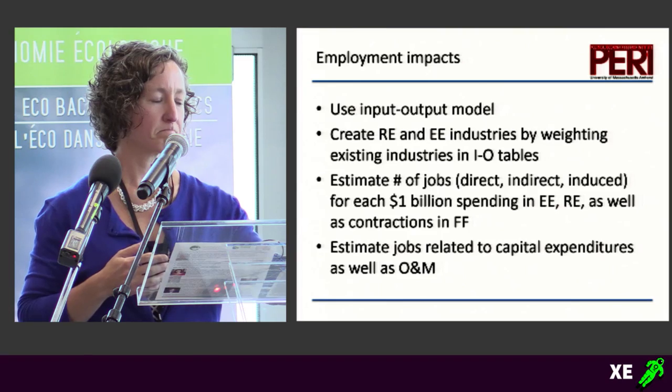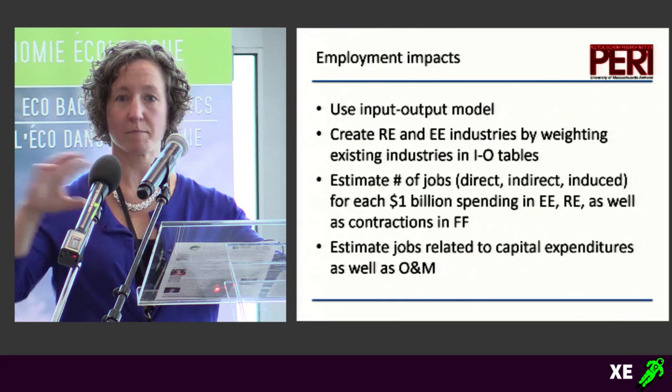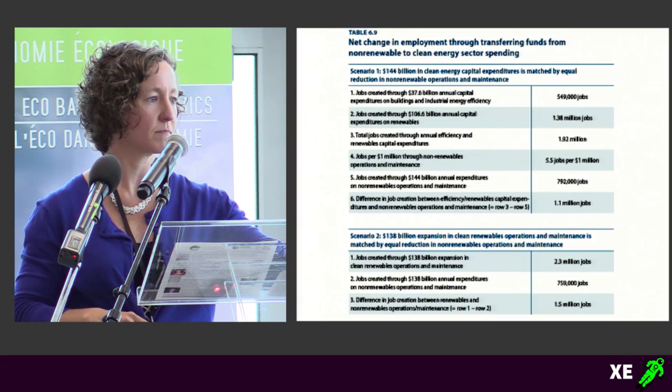So we take that $200 billion of costs and map it into the input-output model. I won't get into the methodology. I can answer questions if anybody's interested in that afterwards. But essentially, we look at what are the industries involved in manufacturing, installing, providing services for renewable energy and energy efficiency, like R&D and engineering and so on. We also estimate the jobs related to ongoing operations and maintenance, in addition to those initial capital investment jobs.